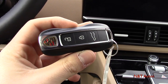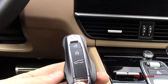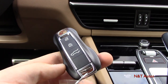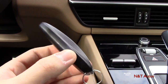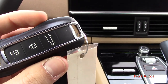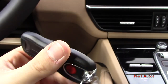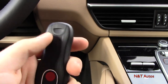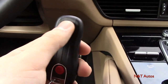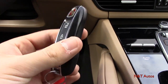Okay, so here's the key fob you get when you purchase a Cayenne, and it is, of course, the latest iteration of the famous Porsche car-shaped key. Very nice. You even have the nice rear bulges on the front and rear for the fenders and the quarters. Pretty cool there, attention to detail. You have the panic alarm on the bottom, and then you also have a section here where the physical key will pull out in case you need to use that.